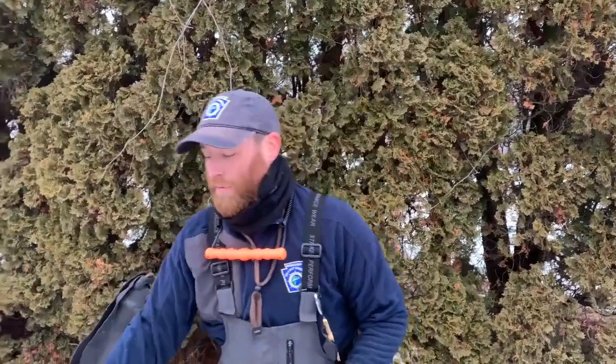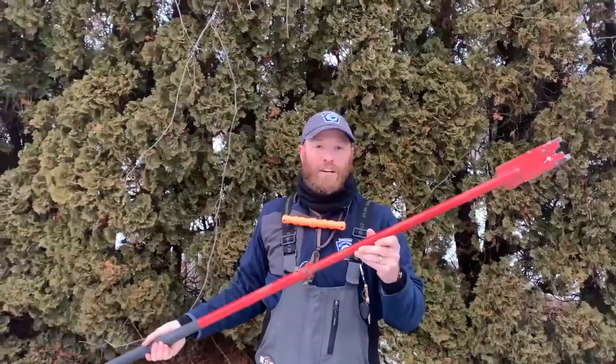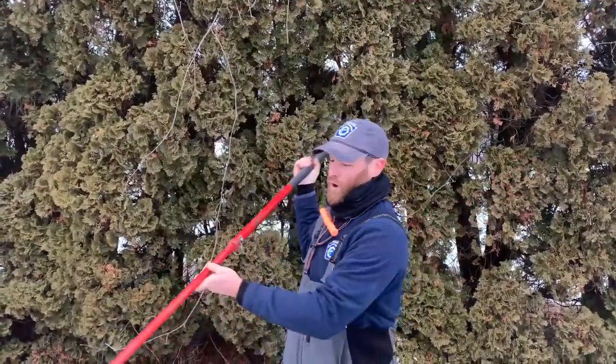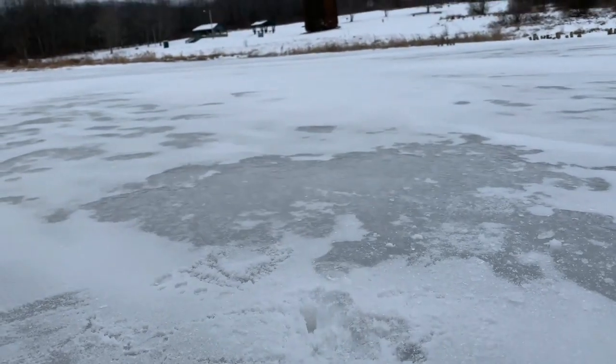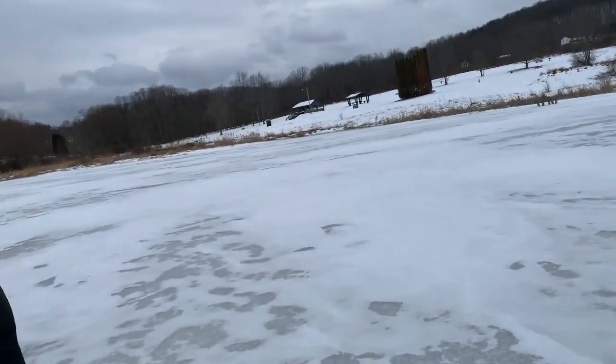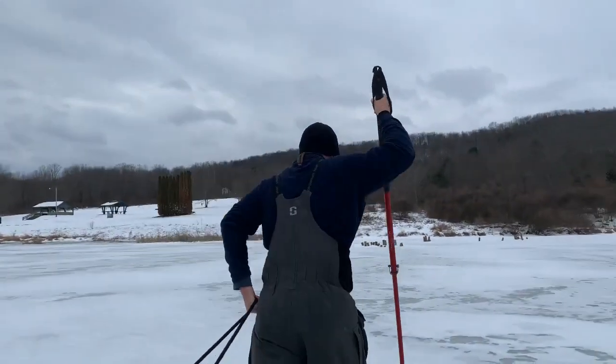Other things that I like to carry and are very important is what this is called, an ice spud. And what this is essentially is a heavy ice chisel that you use while you're walking out onto the lake to check the ice in front of you. So essentially you hit the ice in front of you, and if you have 2 or 3 whacks to the ice and it doesn't break, you are essentially on ice that's thick enough to support your weight.